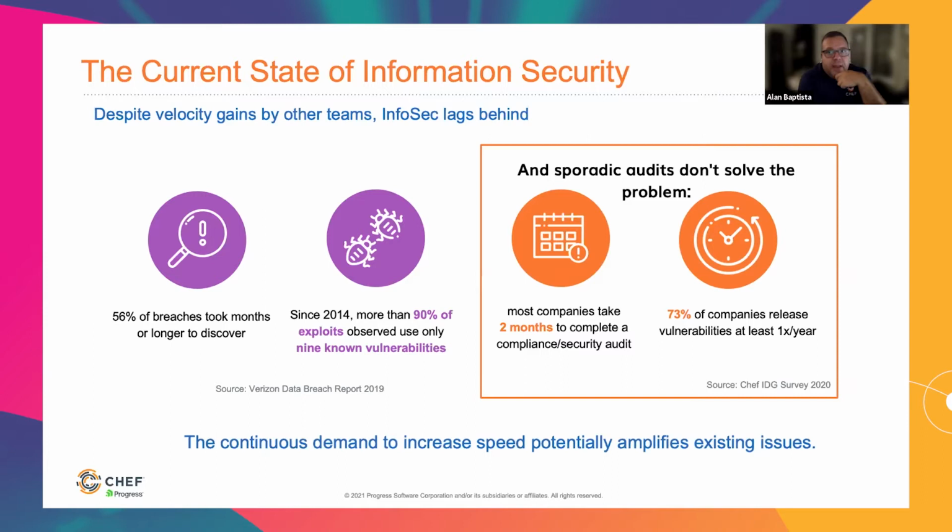Well, despite the velocity gains by other teams, such as Agile and DevOps practices, InfoSec teams are still lagging behind. And the continuous demand to increase speed potentially amplifies these existing issues. Breaches take a long time to find, and exploitations occur on known vulnerabilities. And the remediation that is needed also takes time to complete.